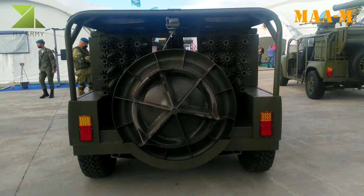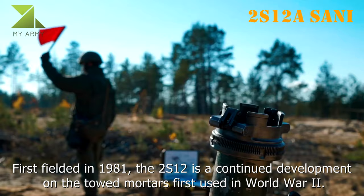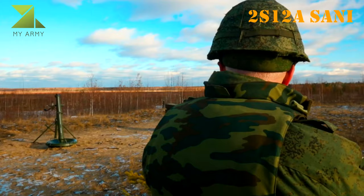2S12 Sani. The 2S12 Sani is a 120mm heavy mortar system used by the Russian Army and other former Soviet states. First fielded in 1981, the 2S12 is a continued development of the towed mortars first used in World War II.